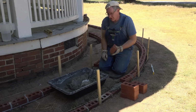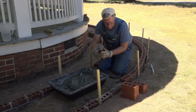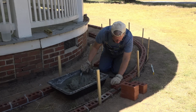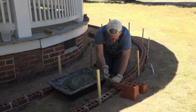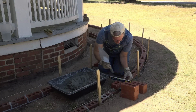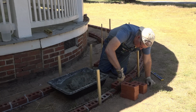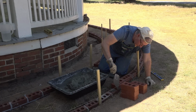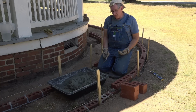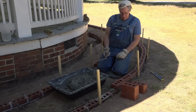I find that bricklaying is very enjoyable. Once you get your lines laid out and you know where the bricks are supposed to go, then the rest is easy. I'm trying to recover the mortar wherever I can. It's so close to the soil that a lot of it falls in, and that's just waste. And we try to avoid it, but sometimes we can't.